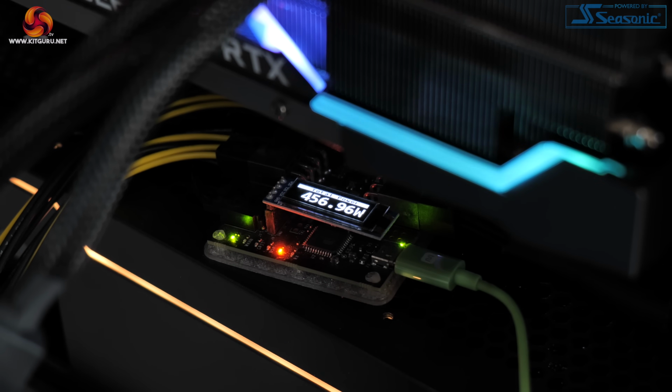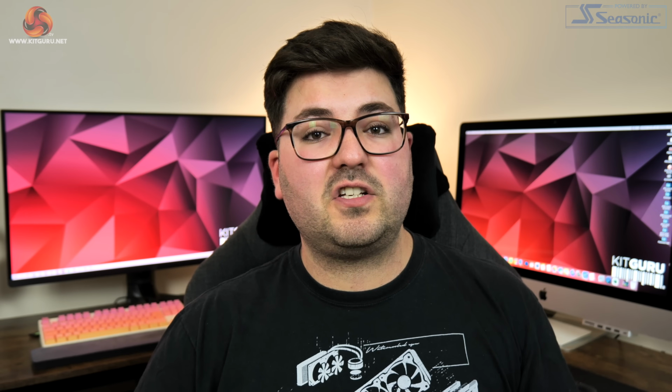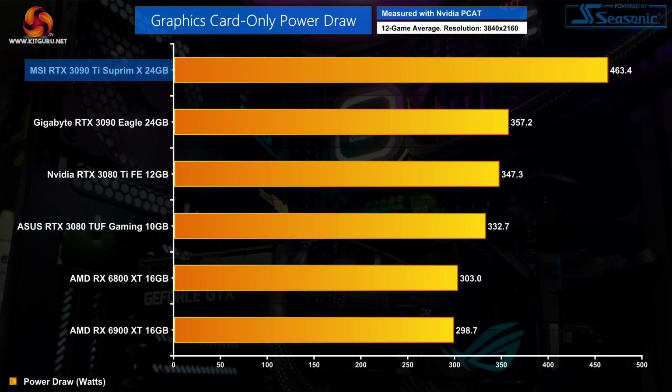I do also like to look at power draw of just the graphics card, where we're using Nvidia's PCAT tool to isolate it from the rest of the system. As the figures shown here are actually 12 game averages taken over all of the 12 games we tested, we're only going to be focusing on the MSI Supreme X. Despite that card having a 480 watt power target, the power draw at 4K actually averages out at just over 460 watts, so slightly lower than its rated target.